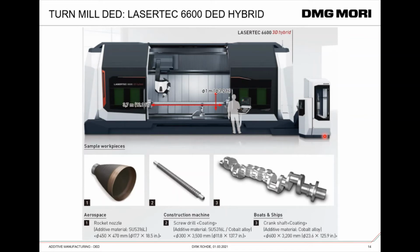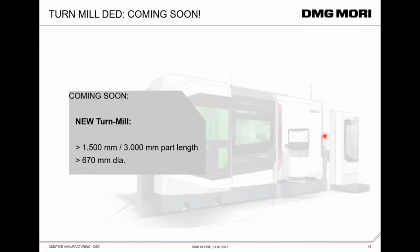Yes, you're right. Some or many people are thinking, whoa, that's a really big machine. I don't need that. A smaller one is coming, 1500 or 3000 millimeters between the spindles. The launch is planned for end of May, so very soon, a couple of weeks in the future. So I ask for your understanding that I'm not allowed to tell much more about it.